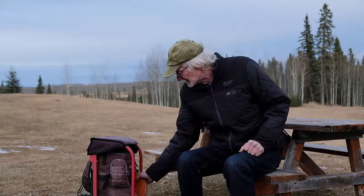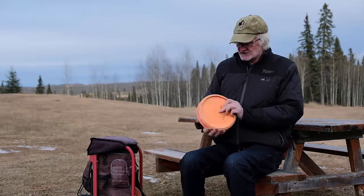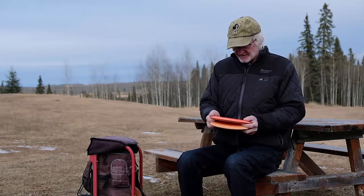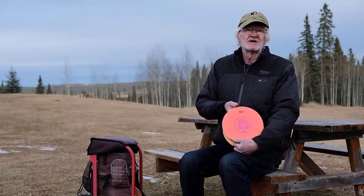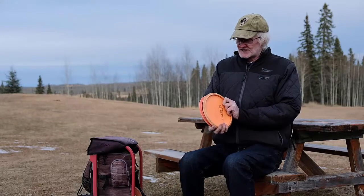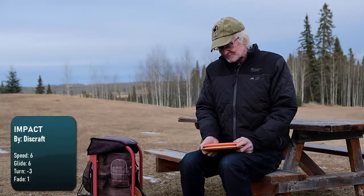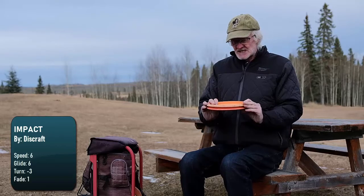Now if I'm a little farther out on shorter fairways, I have a pair of 2007 Ace Race discs, and I found that these, which I can't remember the name of now, they'll come to me. Impact. Impact, yes. These I got at the Ace Race and absolutely love them. They fly straight.